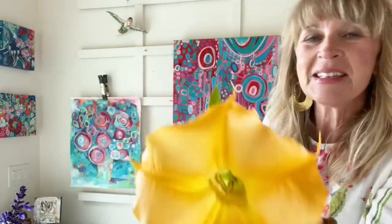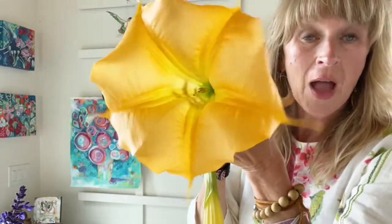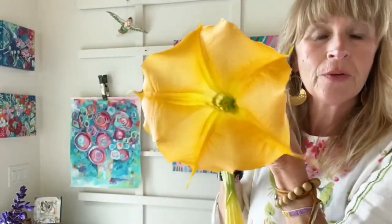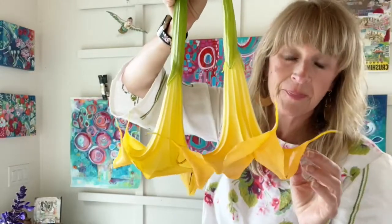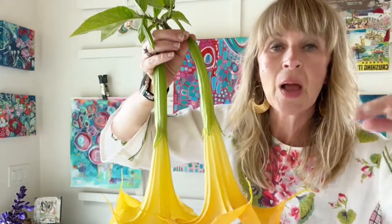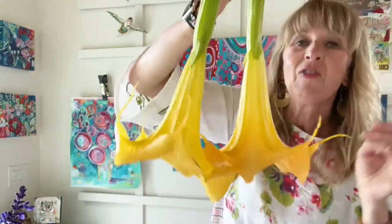All right, so these smell incredible. If I could have perfume and rub this all over me, it's the most beautiful flower, and they attract a moth at nighttime. And so at nighttime, the trees that I have around smell incredible. I just really love them.